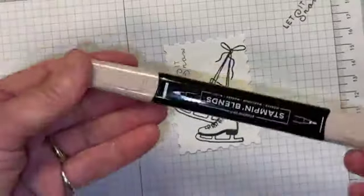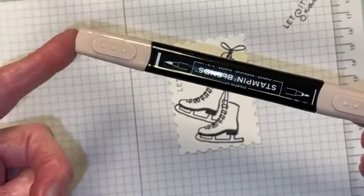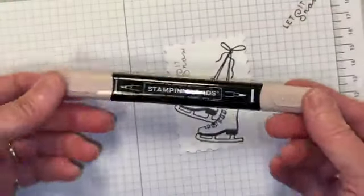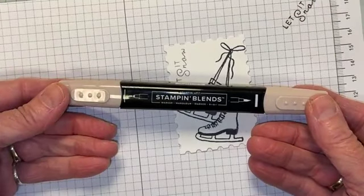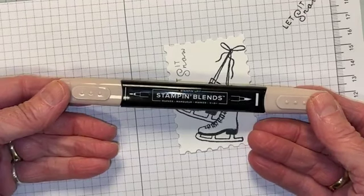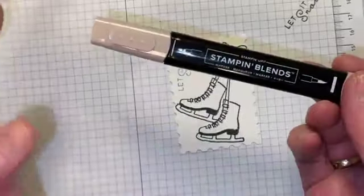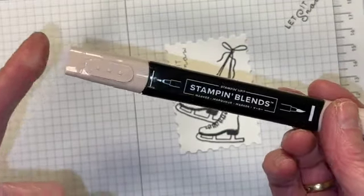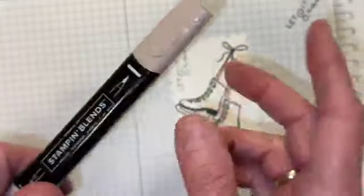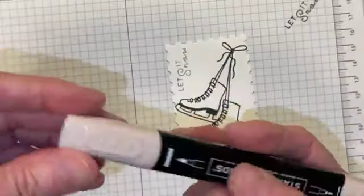Then I'm going to bring in my markers. This is a blend, and this is actually the ivory. So usually when you get blends, you get 2 different of the same color. So for instance, a light and a dark smoky slate, or a light and a dark poppy parade, or whatever the case may be. But with the ivory, you get an ivory along with a bronze. So they're not 2 shades of the same color, they're just 2 shades.